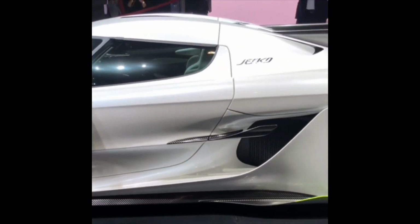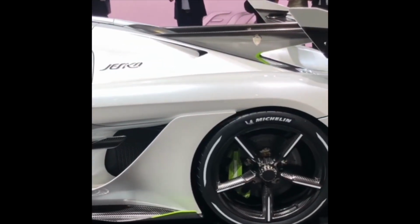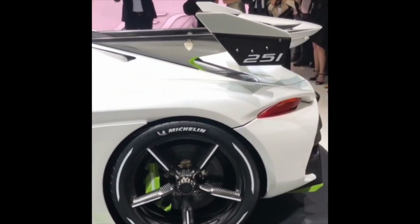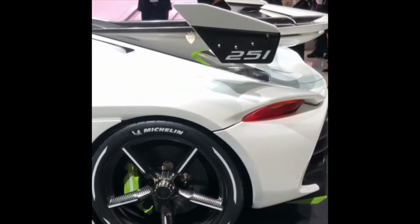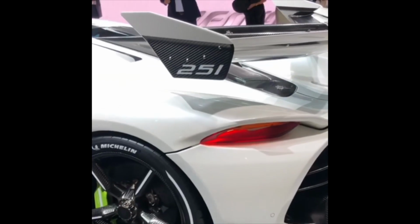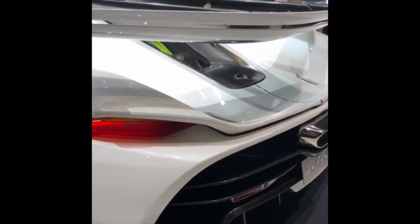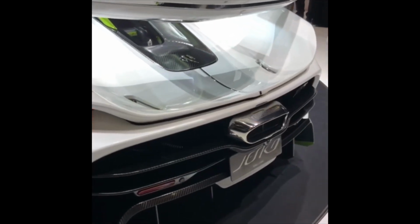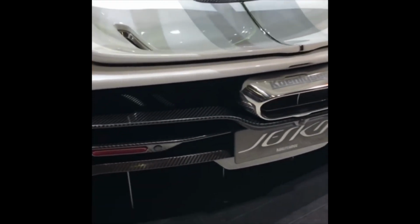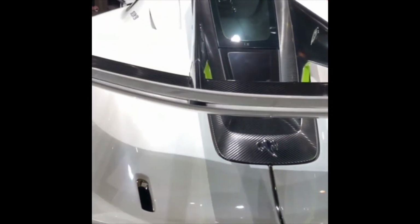Down again with a track focus in mind, a raw, visceral experience as a true descendant to the Agera RS. So to go into a little bit of detail, this car has 880 kilos of downforce at 250 kilometers per hour. At 270 kilometers per hour, it has a ton, 1,000 kilos of downforce.